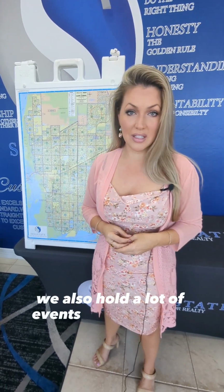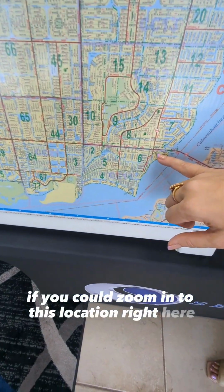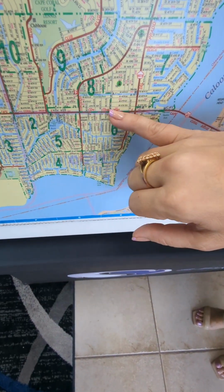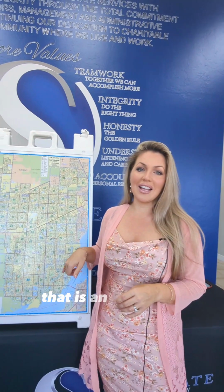And I want to show you the location where a lot of the restaurants are in downtown Cape Coral. We also hold a lot of events in this location where we'll block off the streets, Holiday Festival of Lights, Red, White, and Boom. And Rick, if you could zoom in to this location right here. Right in here is 47th Terrace. If you want to go to a location where you can just walk around to different restaurants, go to different bars, have live music, that is an excellent location to go.